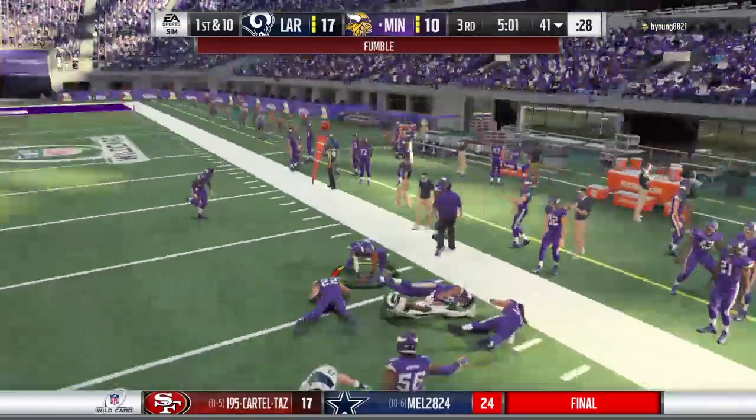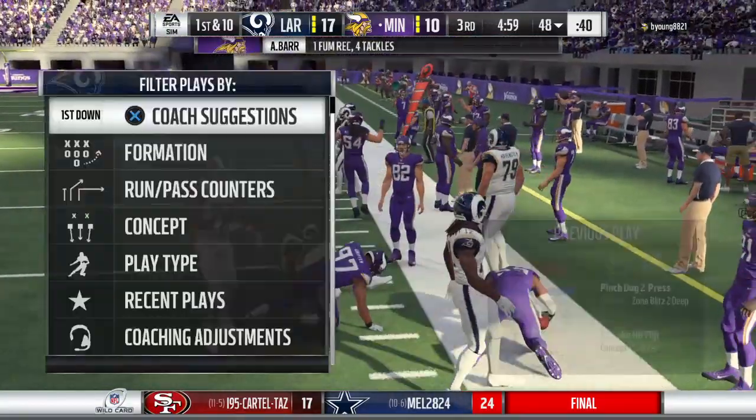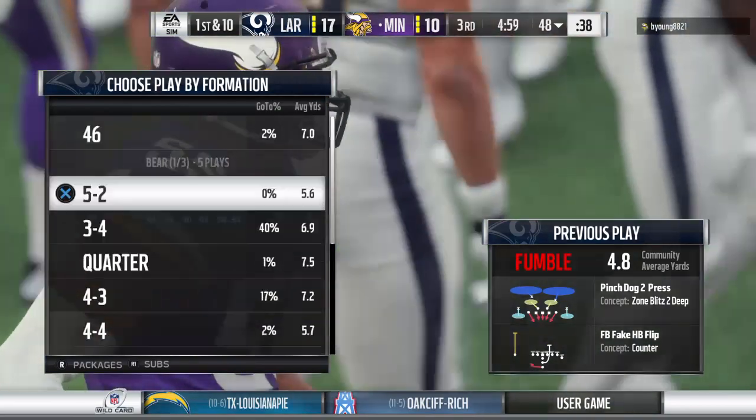And he loses the football a second time. And the Vikings pick up the football. And his guys are going to take over at their own 48-yard line.